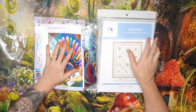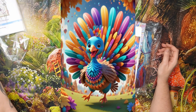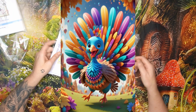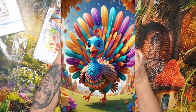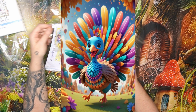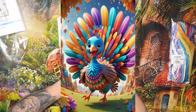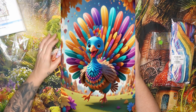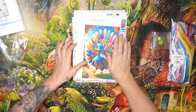Now we're going to have a look at these. Look at that one. I called it a peacock, and Abby came to me, she's like, no, you're crazy, that's a turkey. Turkey, peacock, whatever it is, it's a bird. Both of us are right, but it does look more like a turkey if I look at it. But it's beautiful. All right, so let's have a go at this.